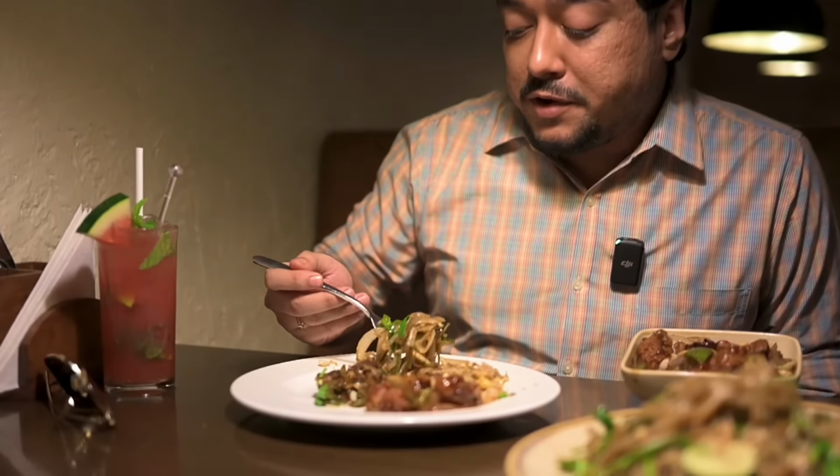I'm personally not a fan of pad thai. The only place I like pad thai was Singapore. Let's see how they make their pad thai. Much better. Usually my complaint with pad thai is it comes very bland.